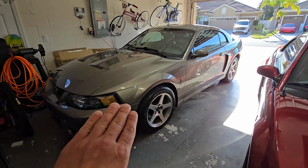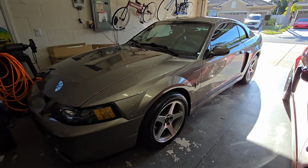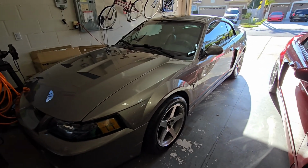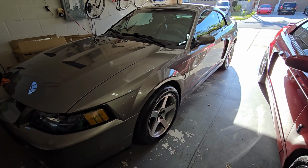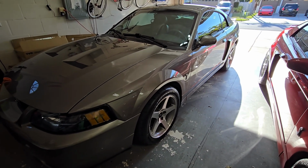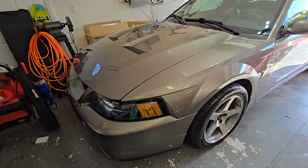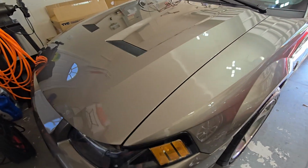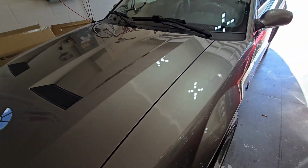I don't know if you guys can tell how wet this thing looks, but I did a full paint correction on this thing, a 3-step, ceramic coated it, clayed it, the whole 9 yards. This thing got a crazy spot treatment yesterday, and the reflection on this paint is so silly.